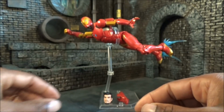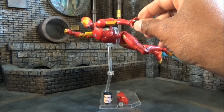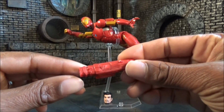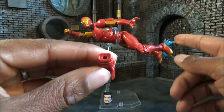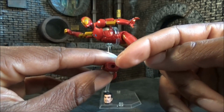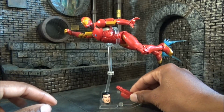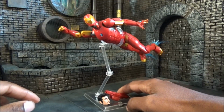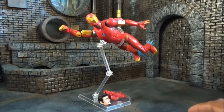He comes with 2 interchangeable hands, 2 open hands, 2 closed fist hands. Then he has this arm cannon right here that you can put one of his blast effects in, right there in that hole. So yeah, Hasbro, nicely done, well executed, and hats off to you for that one. Number 3, invincible Iron Man.